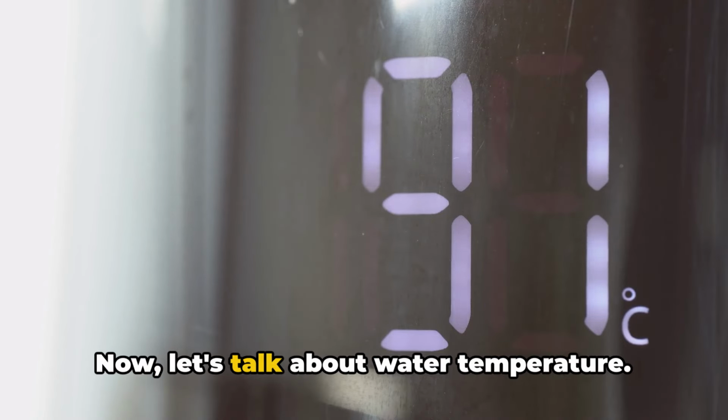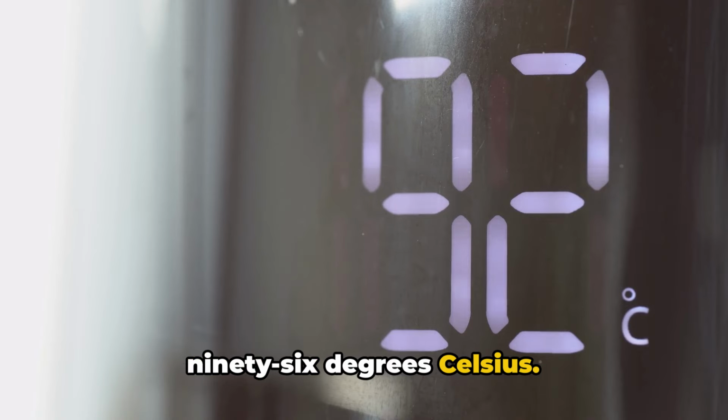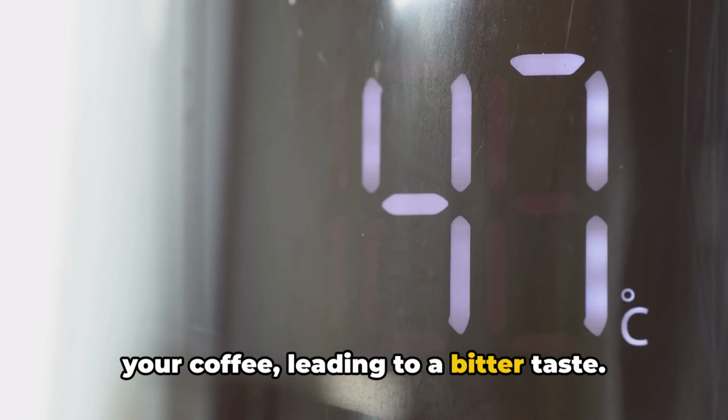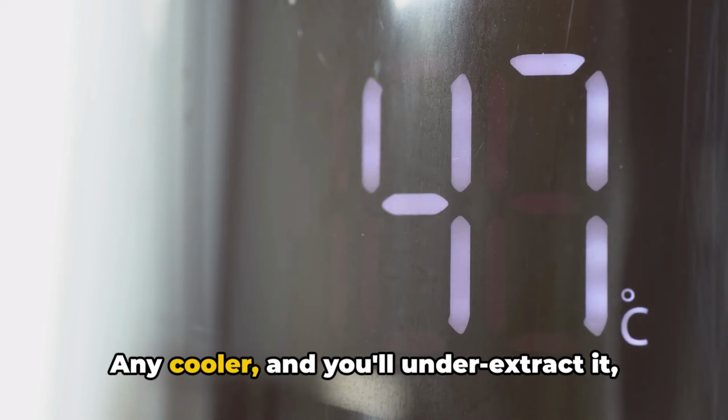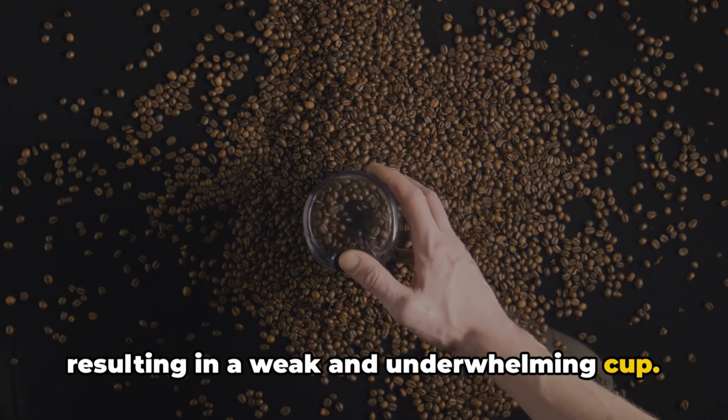Now, let's talk about water temperature. The sweet spot is between 90 and 96 degrees Celsius. Any hotter and you risk over-extracting your coffee, leading to a bitter taste. Any cooler and you'll under-extract it, resulting in a weak and underwhelming cup.